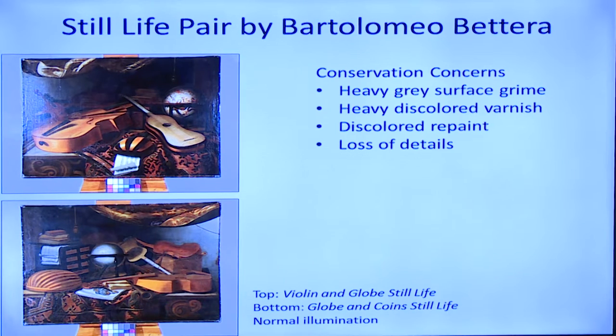What's happened to these paintings is that the surfaces have become darkened and obfuscated by atmospheric grime, same as Kathryn's painting, and discolored yellow varnish. Our field of conservation didn't manage to invent or adopt a varnish that didn't turn yellow until the 1950s. So almost all the paintings we look at that were conserved some time ago have got a yellow varnish.